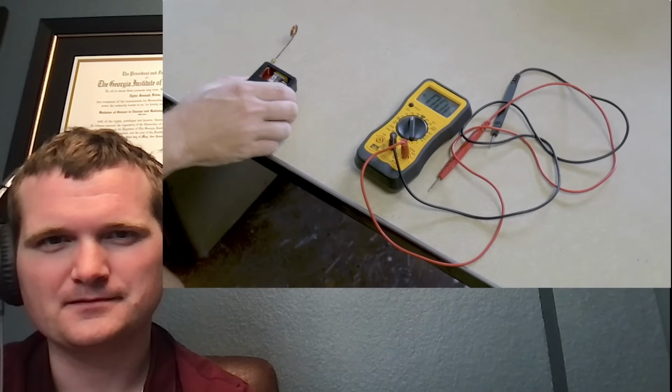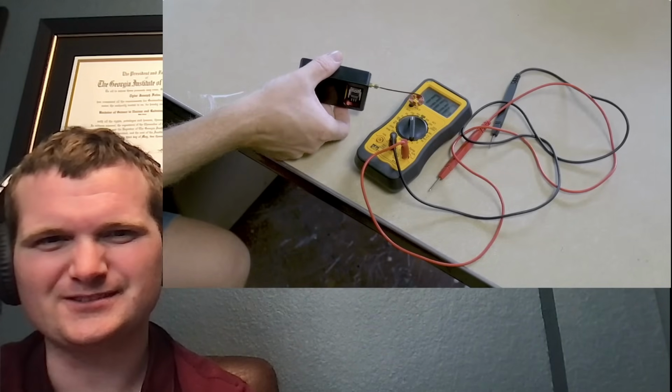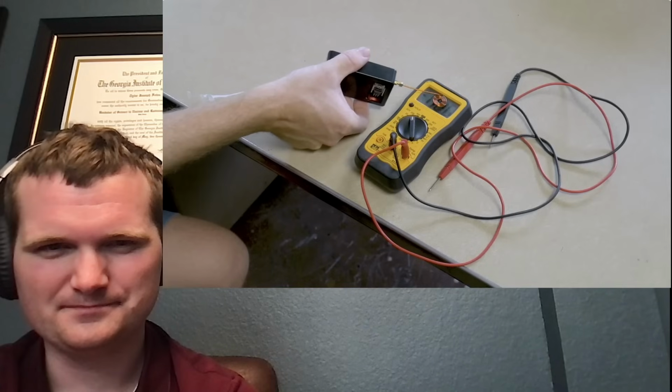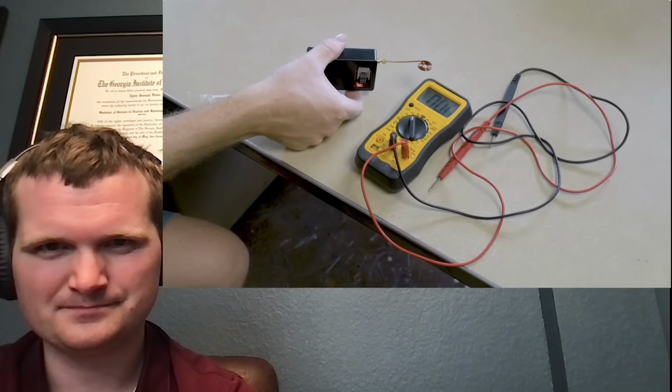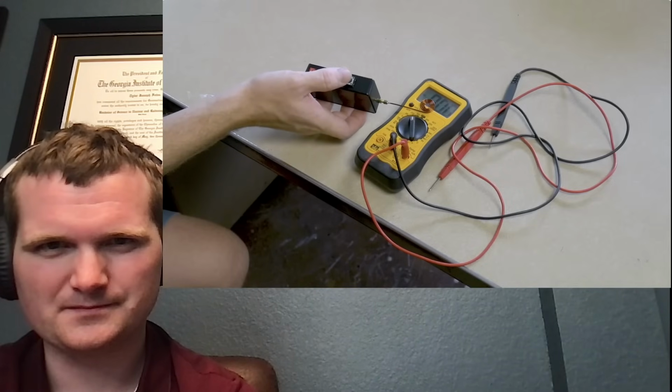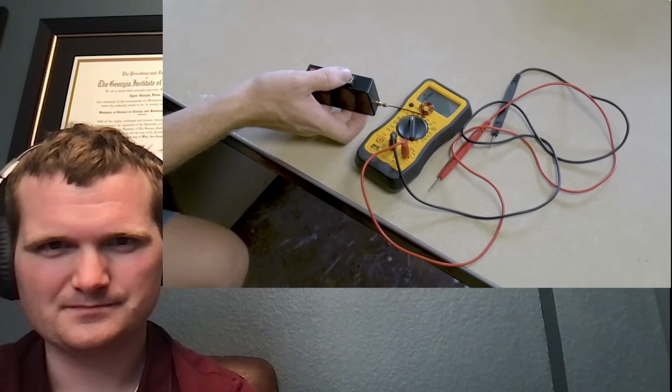This is a pulse generator I bought off eBay just to demonstrate the weird effects that electromagnetic radiation can have on electronics. It just outputs a 50 megahertz wave through this antenna, and you can see when I turn it on near this cheap multimeter, it has some strange effects. The reading on the display gets erratic, and sometimes I can get the backlight to turn on.